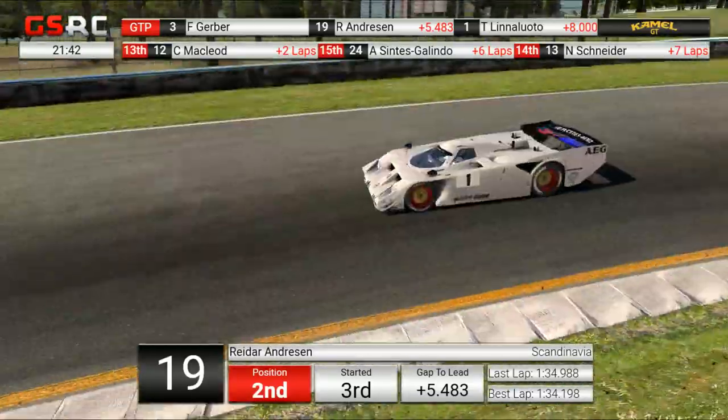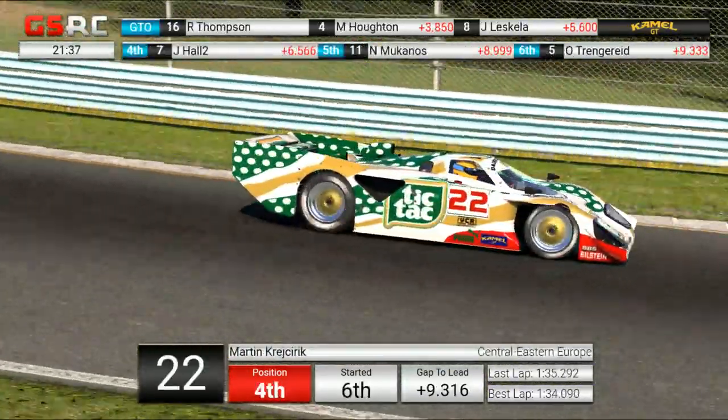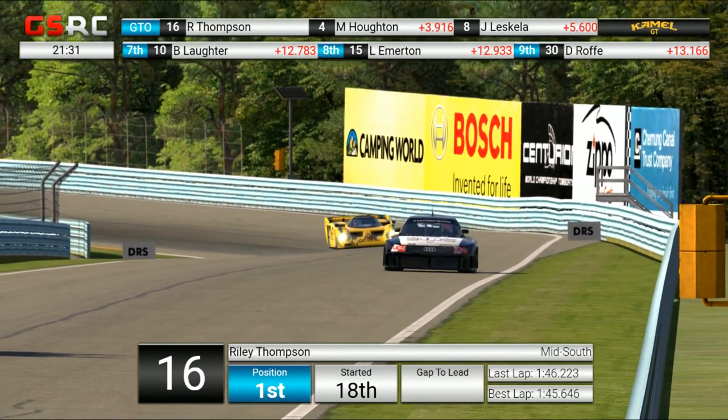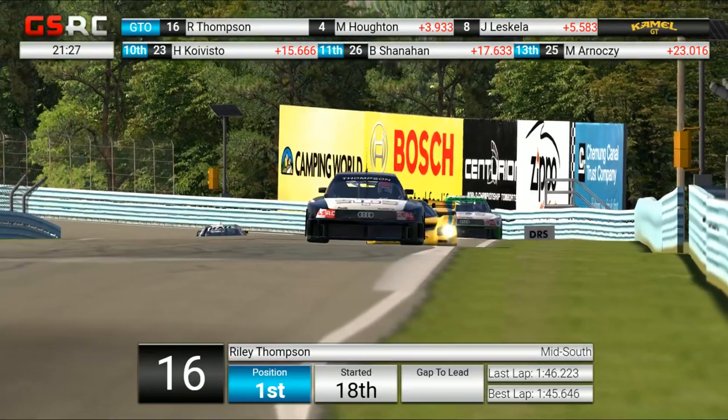Krejcik falls back to fourth. Finally, we missed the pass there. And John Keefe rounds out our top five. What's the top five in the GTOs looking like? Well, it just settled down, Joe. But Riley Thompson has done it. For now, anyway, he's come from all the way to the back of the field.